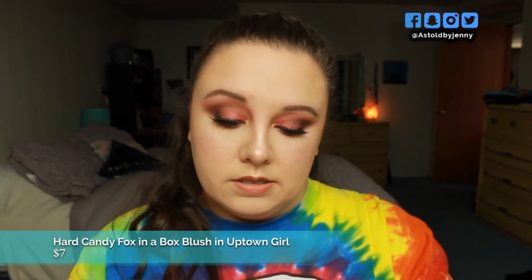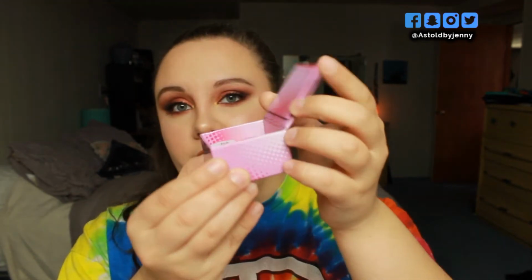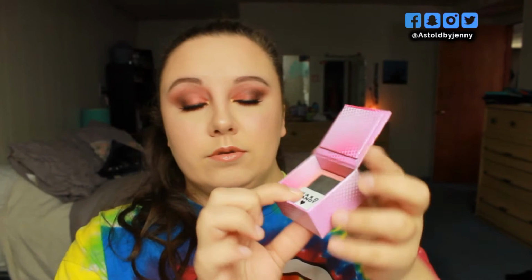The next product I have is the Hard Candy Fox in a Box Marbleized Baked Blush in the shade Uptown Girl. This one has the little shopper girl on it. They each have a different character on them, and they are scented. They each have a different scent. And as you can see, they are very, very similar to the Benefit box blushes. They come with those stupid little brushes that don't work, so now that I've showed you the stupid little brush, I am throwing it away.